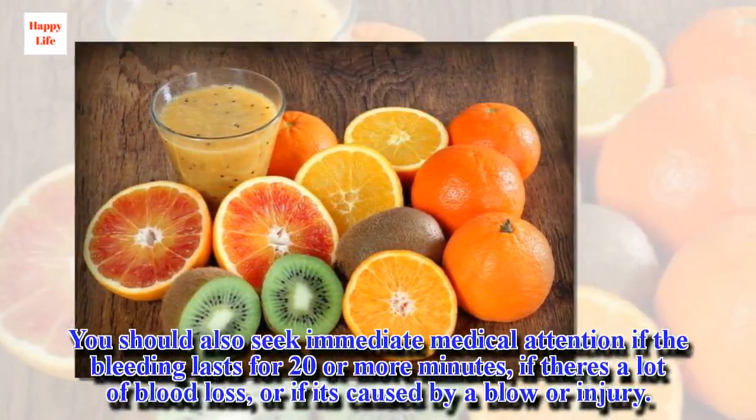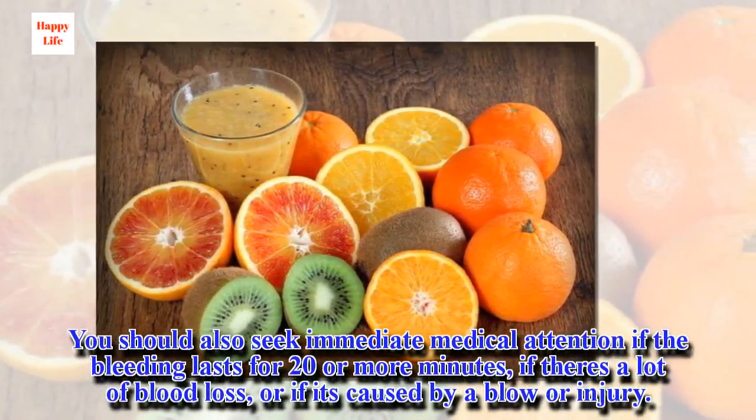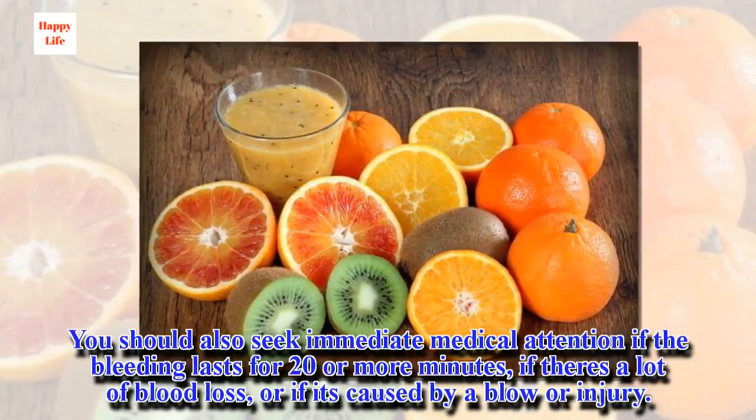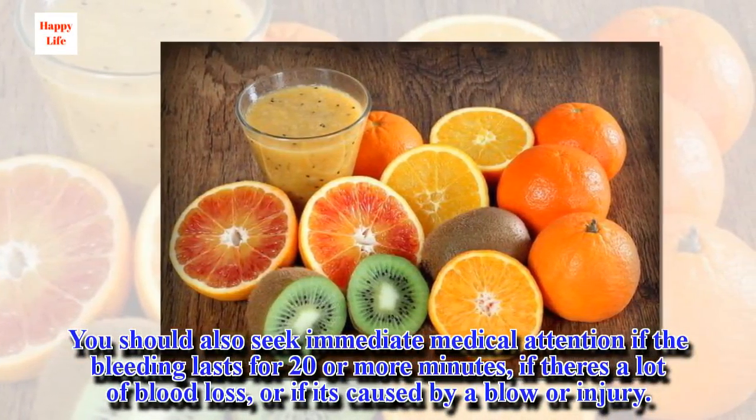You should also seek immediate medical attention if the bleeding lasts for 20 or more minutes, if there is a lot of blood loss, or if it's caused by a blow or injury.